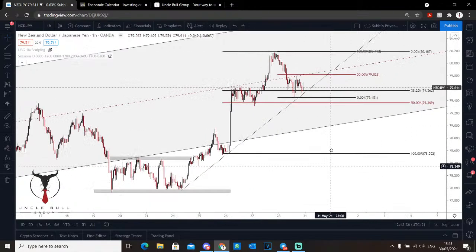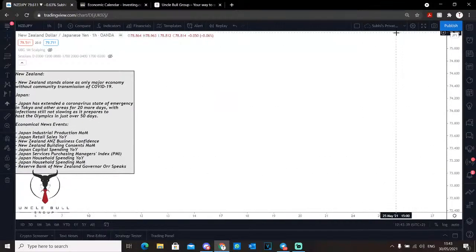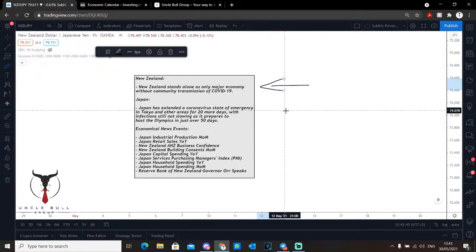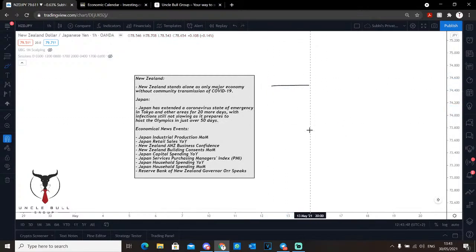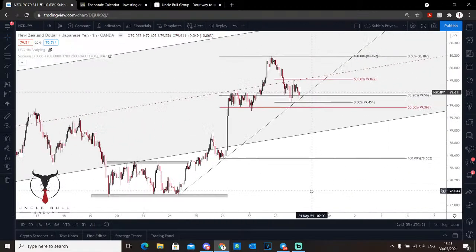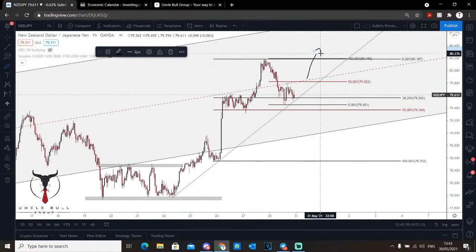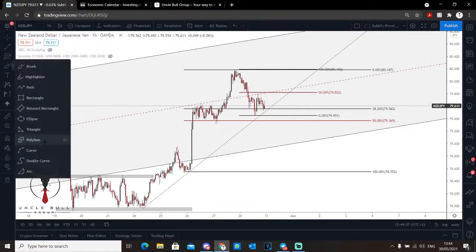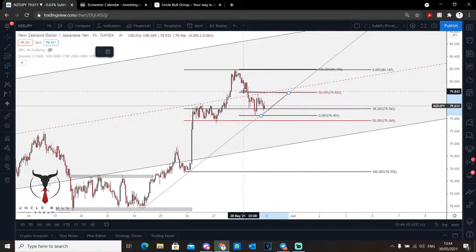Now, if we go back to our, where did I place it? If we go back to our fundamental analysis, we are looking for a strong New Zealand dollar and a weak yen, correct? So if we're looking for a strong New Zealand dollar and a weak yen, we are expecting price to break above and continue heading upwards. We're expecting price to continue with the bullish trend. So all right, now we know that we have a no trade zone. So let's highlight that. Our no trade zone is here, right? This is our no trade zone.